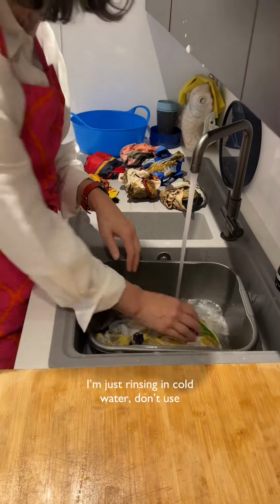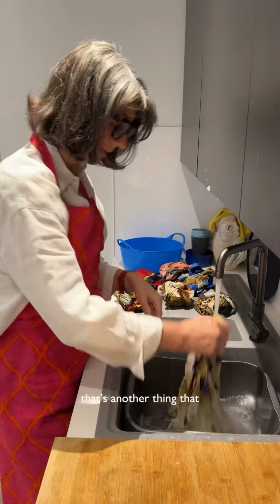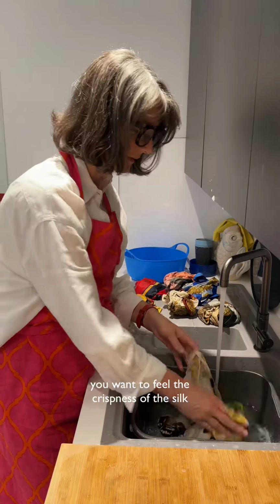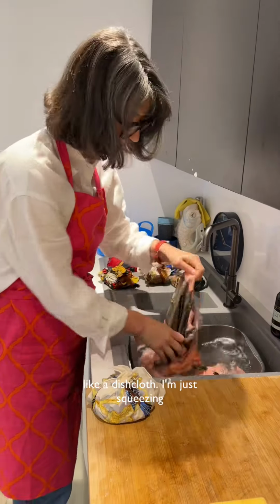I'm just rinsing in cold water. Don't use fabric softener. That's another thing collectors and serious buyers of HERMÈS look for: if it's been softened with fabric softener, you want to feel the crispness of the silk. And again, I'm not wringing it out like a dishcloth, I'm just squeezing.